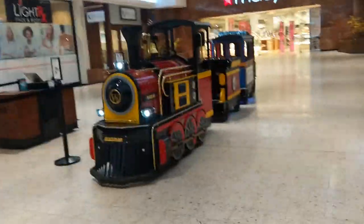Again, here's the Macy's entrance on the upper level. Of course, this mall still has a train for the little kids that goes around the upper level of the mall. Ever seen a mall with a TV station inside?